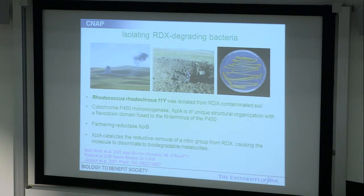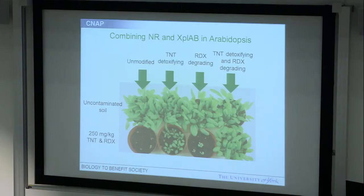And this wonderful P450 was isolated, which is a unique structure. I don't have time to talk about that, but the references are here, and it's a really lovely story about how that works to break down the RDX. And the best thing about this is that it catalyses the first step, which then leads to the subsequent mineralization of this compound, which is a real holy grail in the world of persistent organic pollutants. So if you combine the nitroreductase that's detoxifying your TNT with your RDX degrader, then we have some fantastic results back.